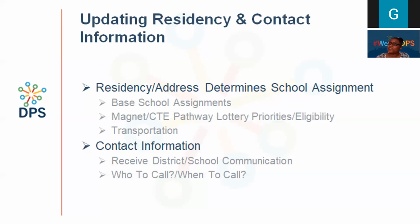But I also wanted to talk about contact information, and why it's important to keep your contact information up to date. Your phone number, your email addresses, your emergency contacts, those are probably the most important things that we need to make sure that your child is safe. It's also very important that we're able to communicate with you.